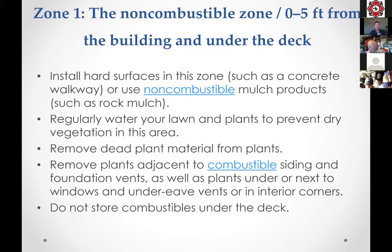So you want to make sure you have everything well irrigated around there. Just remove any material, and again, don't store any combustibles underneath your deck, right? This is the 0 to 5 foot. That's not very far outside of your house. If you think about that, you can go outside your house, stick your arms out at arm's length, and walk around your house. That's probably a little over 5 feet, but at least you're getting the idea of the distance you need, and that creates a very significant buffer for you.